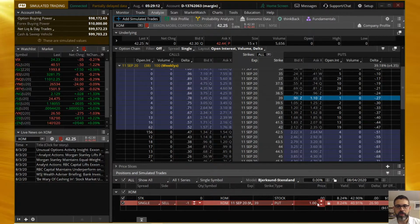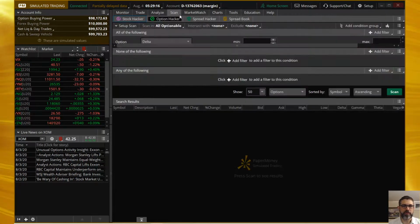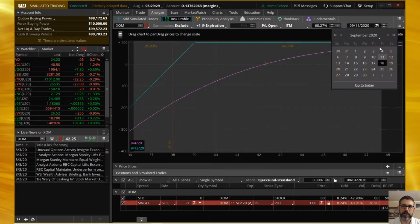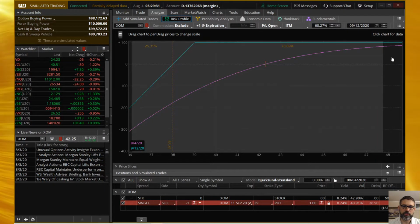So with that, we can head over to the risk profile. Now that we've built out the trade, we go to the risk profile. That's not the risk profile. This is the risk profile. Make sure your calendar is set to the expiration, which is September 11th or 12th, depending on how you look at that. There's not much of a difference, I promise. Here, I'll show it to you. Watch the big change. Boop. There you go. Not much of a change, right?